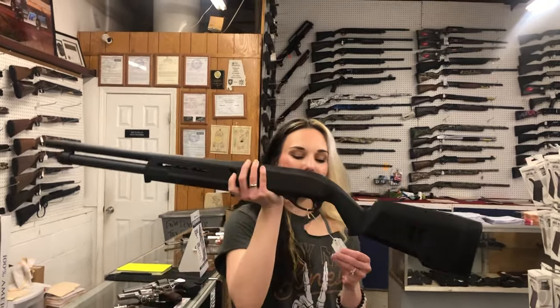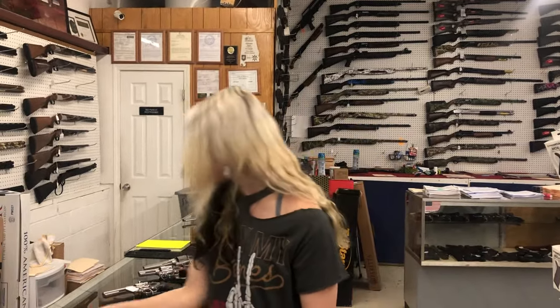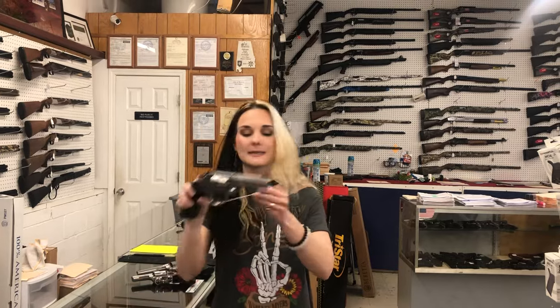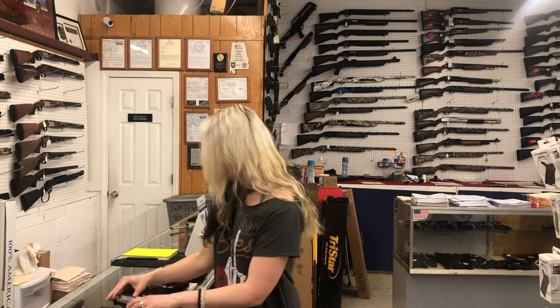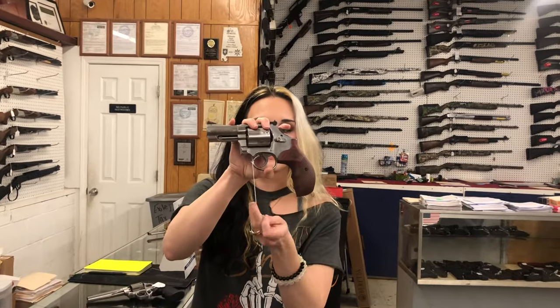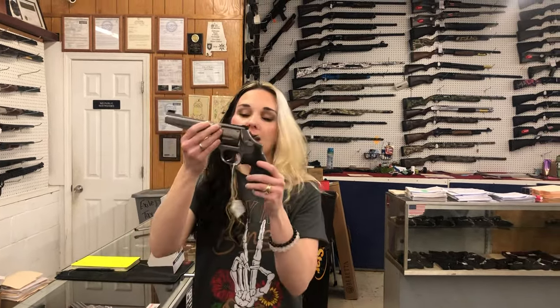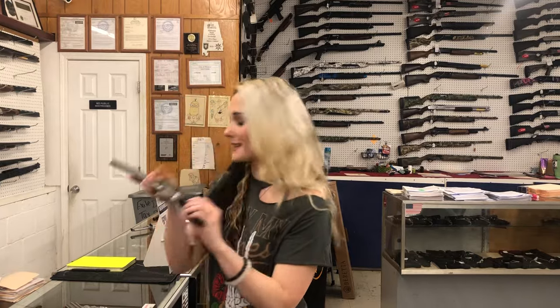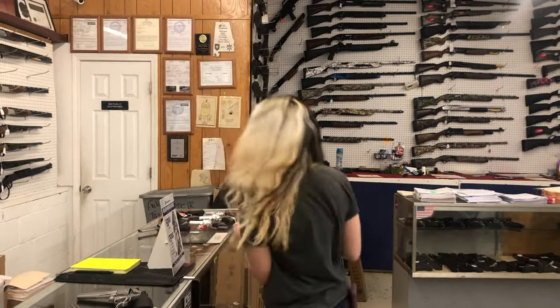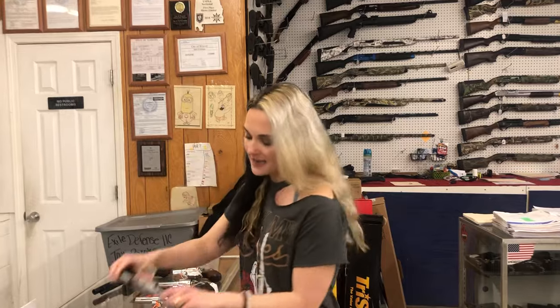Remington 870 Tactical in the Magpul furniture, 530. Smith & Wesson 617 4-inch. We also have the 686s in a variety of barrel lengths and setups. And 986 Pro Series Smith & Wesson 9mm revolvers are also here. Taurus Tracker 44 Magnum, 480, that is ported.